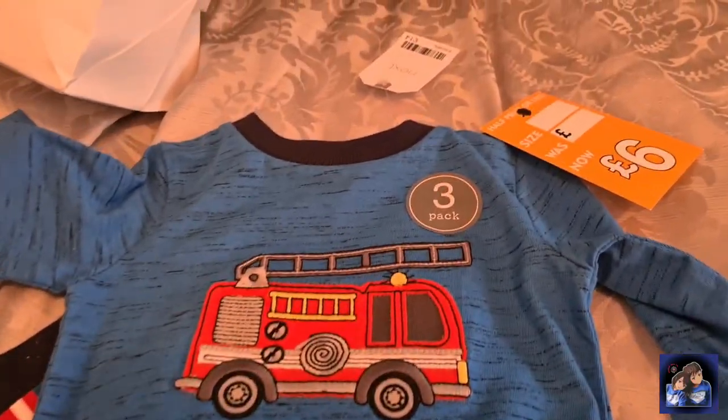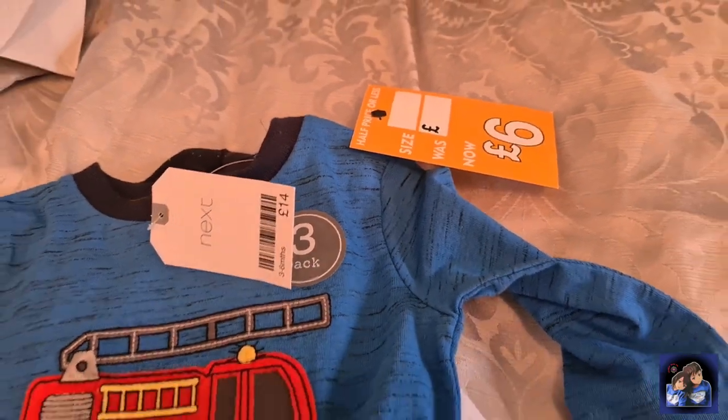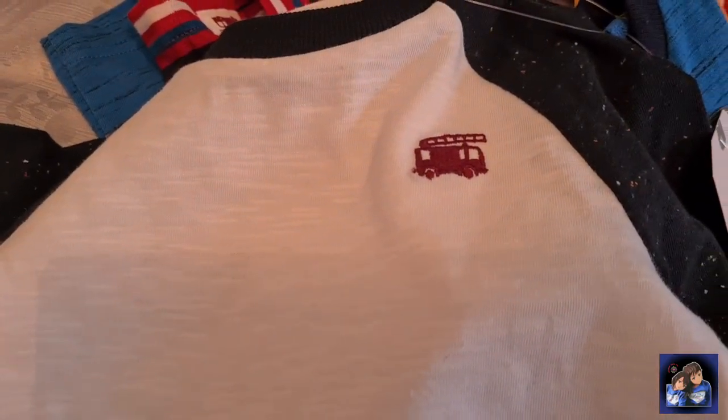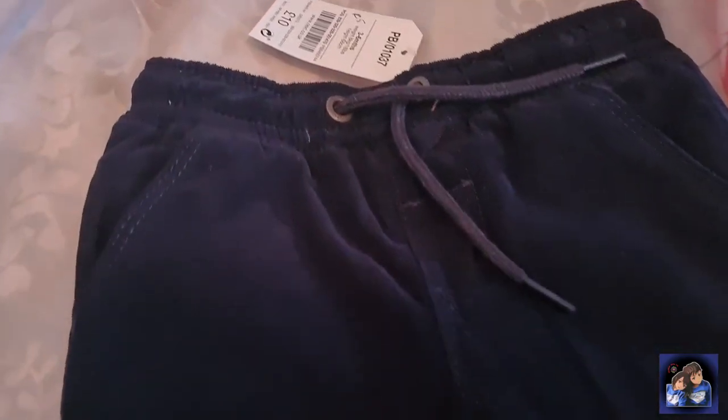So again, we have a pack of three long sleeve t-shirts, and these were size 3 to 6 months. They were originally £14 and I got them on sale for £6. So I got this little one, and we also have this red one with some stripes, and then this cute little white one with a little firefighter truck print, and that was all £6. So we have a pair of trousers here, 3 to 6 months, on sale for £5, normally £10. So pretty much everything was half price, so Next had a brilliant sale.